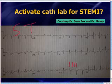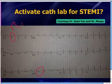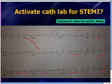Okay, easy enough. Now, what about the axis? The axis is a bit unusual. This is a right axis deviation. We're going to come back to that. And then looking for ischemia and signs of infarction. Well, we've already kind of jumped to that. We've got ST segment elevation in the so-called high lateral leads, and we've got ST segment depression in a bunch of other leads. This is clearly an acute ischemia case with what appears to be a lateral wall infarction.